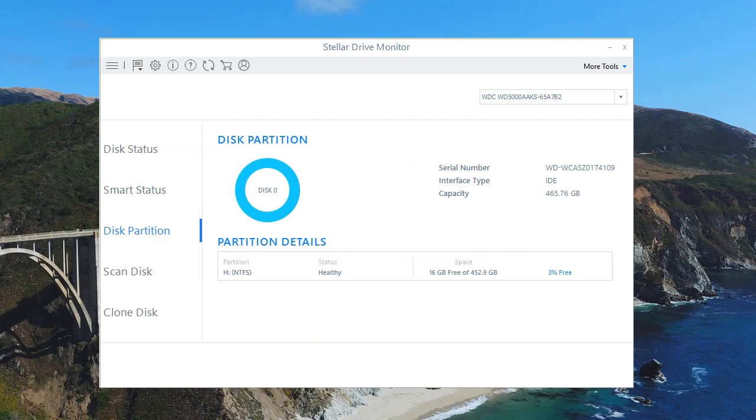There's also the option to disk partition or partition your disk, which is really interesting as well. As you guys can see, I got 3% of it free, which isn't too good, but we can deal with that later.